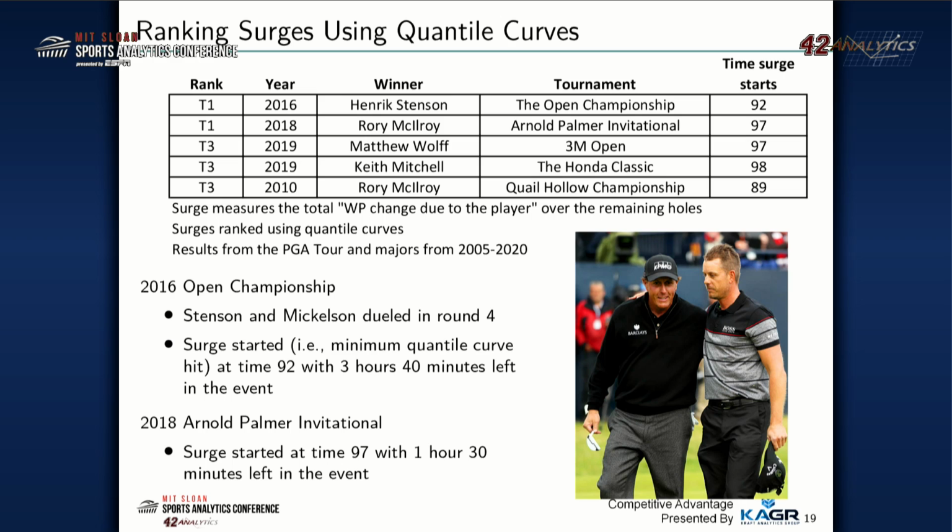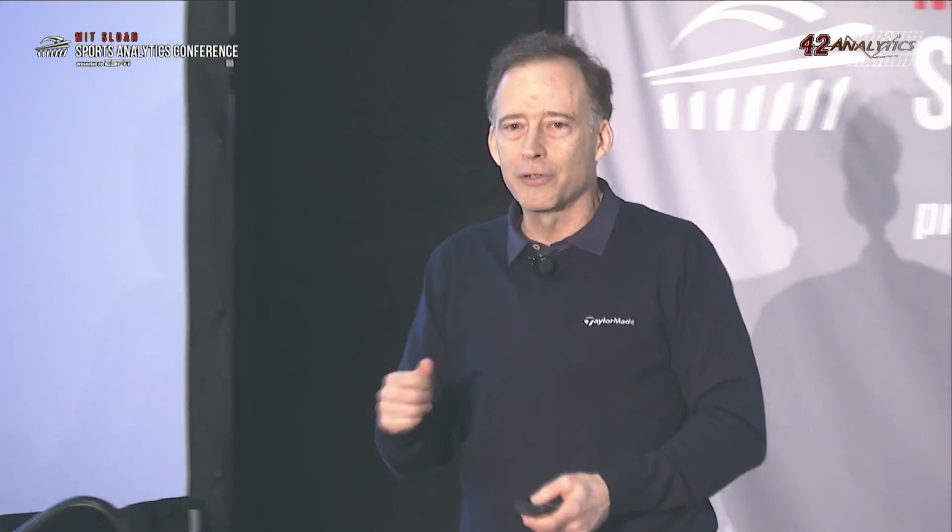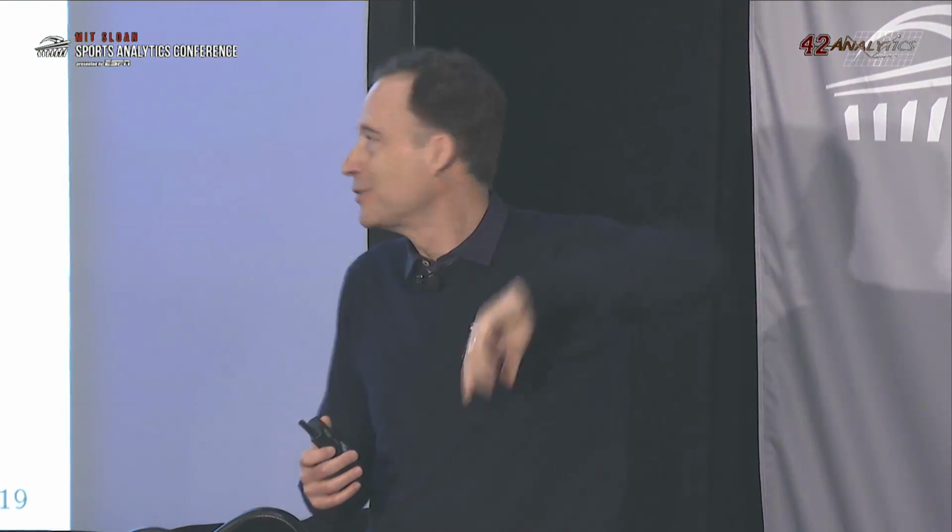So time 75 is when the first player goes off in round 4. The leaders go off later. So there was about 3.5 hours left when Stenson's surge started. So why does this rank number 1 on the list or tied for number 1? Because there is this great duel between Stenson and Mickelson, and every time Stenson birdied, Mickelson would also birdie, so you had this great comeback due to Stenson's own play, but then falling a little bit back because of Mickelson's play.